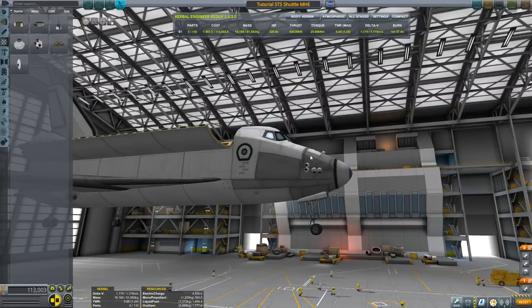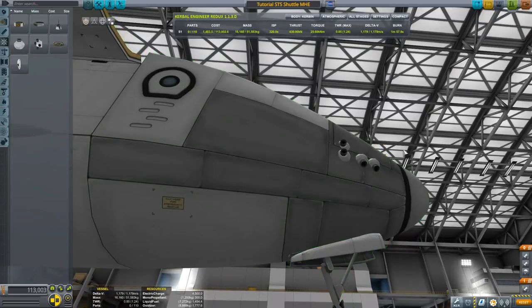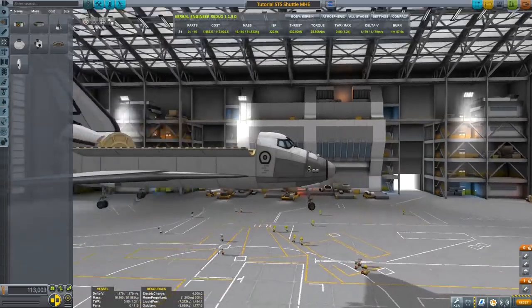I'm looking at the picture of Discovery now on the side, and it says cut here for emergency rescue. Very much like this thing here, cut here for emergency rescue. Is that not what the other one says? Cut here, that's right. I like that they try to recreate those details.